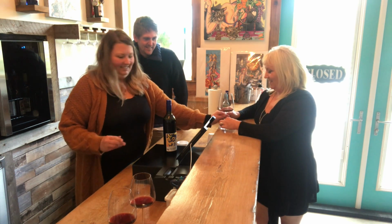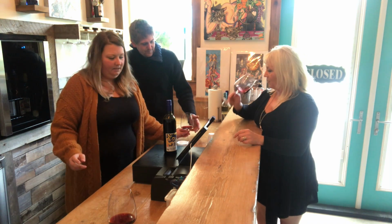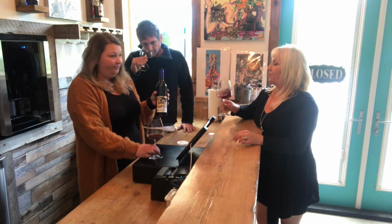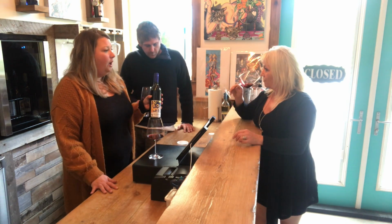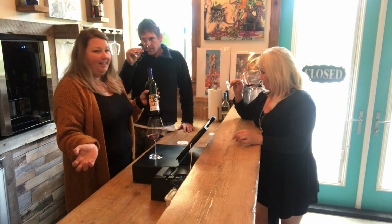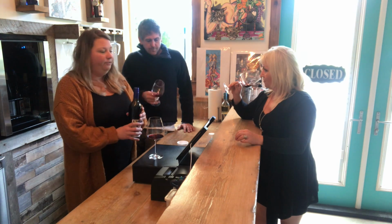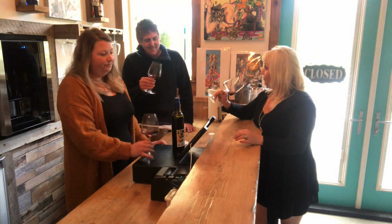Thank you. So this is a beautiful 2017 Merlot. She's been aged 18 months, half in French oak, half in American oak. Beautiful berries and plums on top into that gorgeous vanilla, and you should get hints of chocolate and coffee, and ends on such a beautiful violet note. Yeah, really nice complexity.